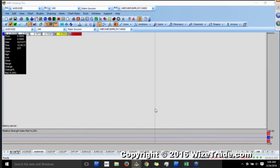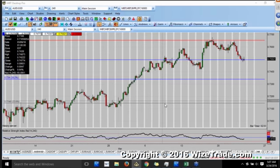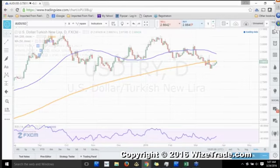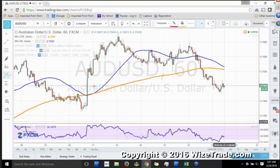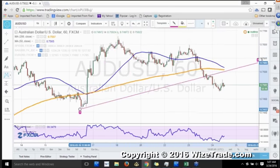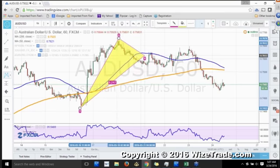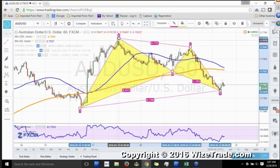Because we are still creating higher lows. This might be a Gartley. Gotta check something. Let's go to hourly. Okay. What is that over there? I don't want that. Damn it. 50% retrace. Damn. Okay. Let's see.